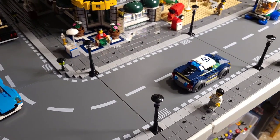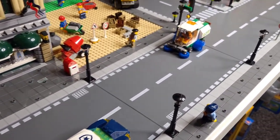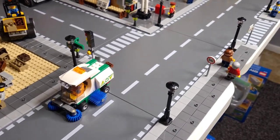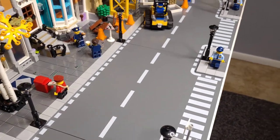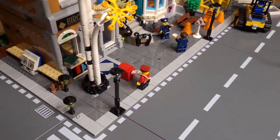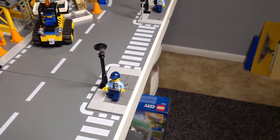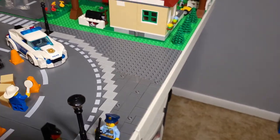On Main Street, 2 nights ago on Thursday night, we got to work on detailing the sidewalk. We got our tile in this week that we ordered from LEGO, and this is pretty much as far as we've got, Main Street almost all the way down. We had this area with the bookshop and the police station done, but now we've begun working down the street. So we've almost completed Main Street tiling on the sidewalk.